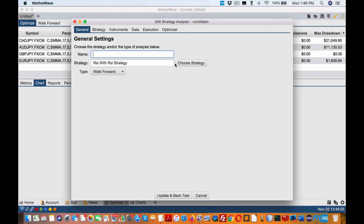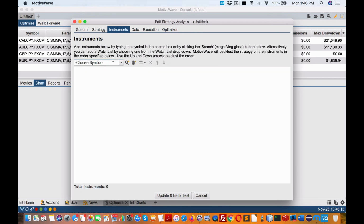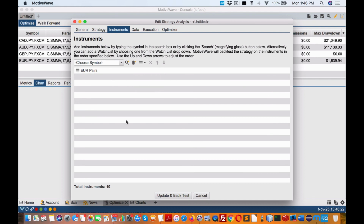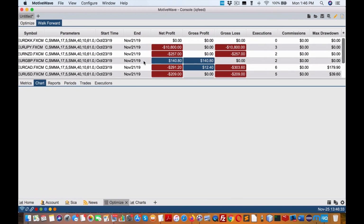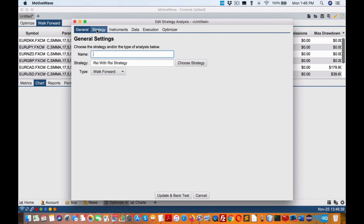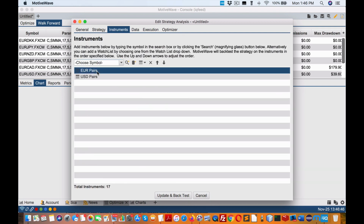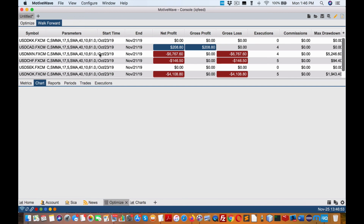Let me try another set of pairs here. So we have our yen trades. Let me clear these. Okay, so I am going to pick just the euro. Pairs it's 10. And rerun it. Okay, so our walk forward is not looking good for the euro. Let me try the USD. Pairs, USD pairs. Walk forward, just the US Canadian.